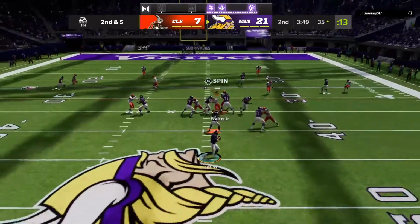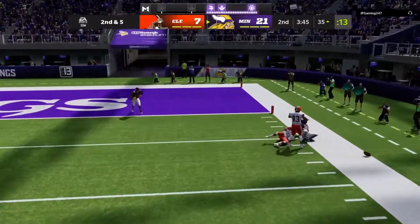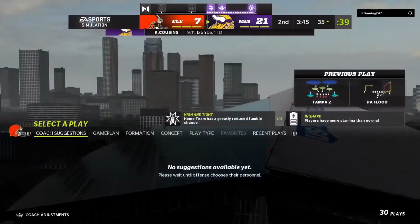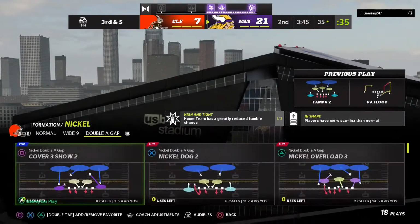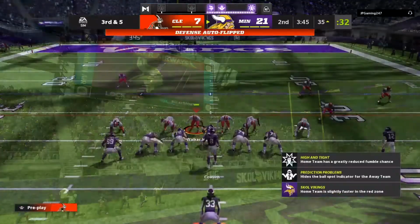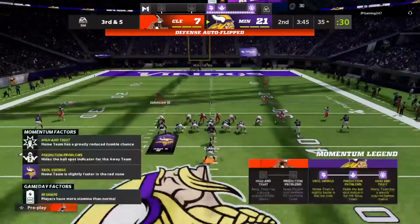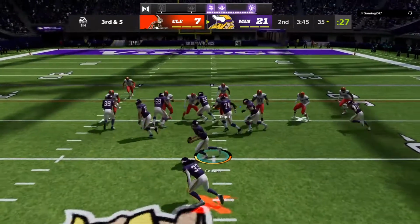On play action, Cousins. And incomplete on the deep ball. Oh, man, for him to be that wide open and drop it. Sometimes you have just too much time on your hands, right? You end up thinking way too much, and your hands get shaky. And yes, he's a tight end, but that's a catch he should have made.